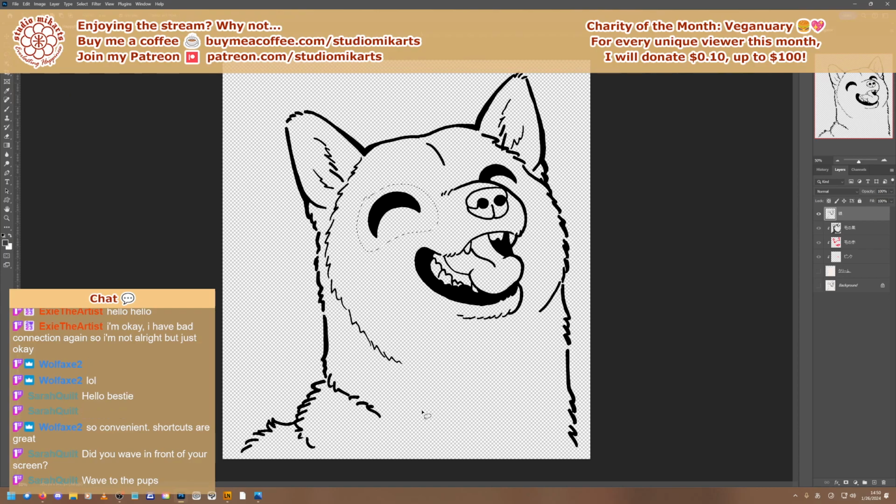But for these emotes, I've not ended up drawing it in chibi proportions as I tend to, because I'm not drawing the whole body, and so it's just very easy to forget. So I guess I'll increase the size of this one first.